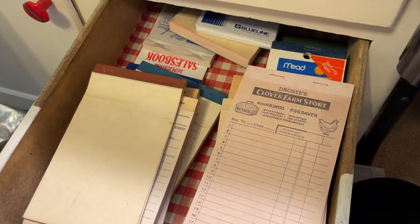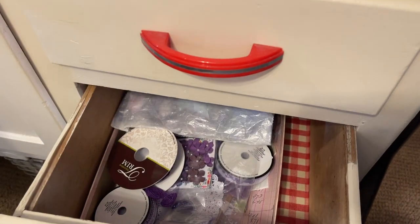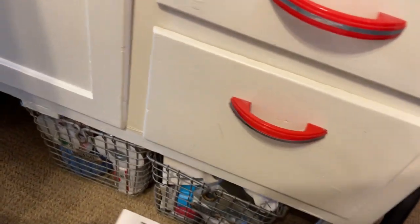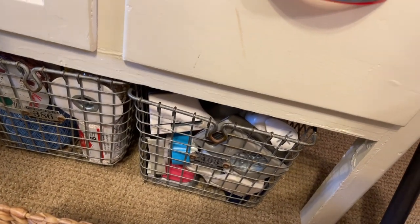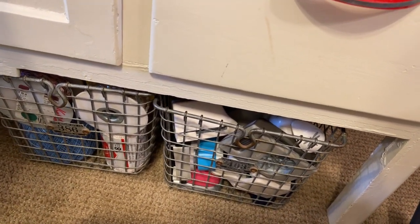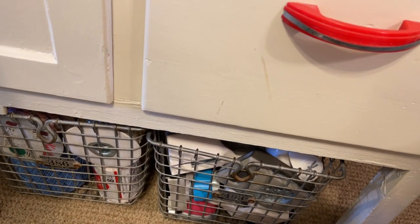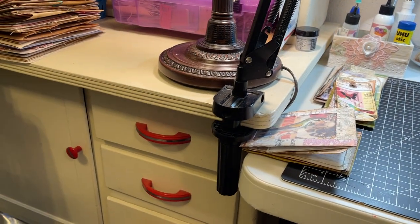In here I have a bunch of vintage receipts. That's in the drawer that's right beside me. And then down here is my purple stuff. And then the baskets underneath, let's see if I can show you those. The one on the right is punches. The one on the left is crochet thread and a few trims. And again, I don't get into those when I'm on video.